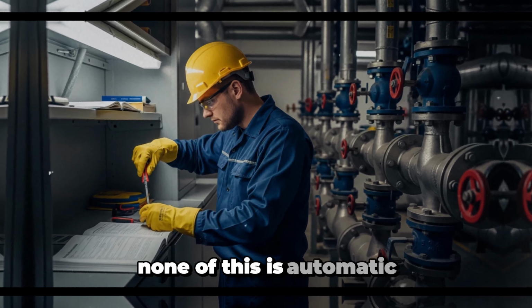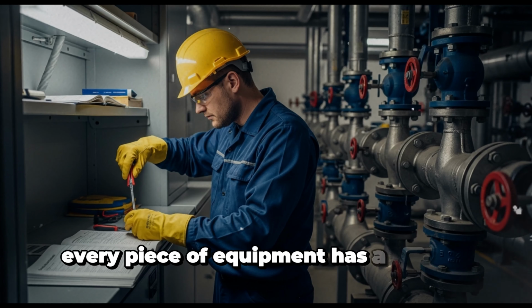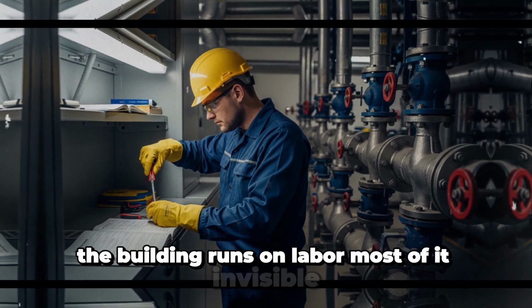None of this is automatic in the sense of requiring no oversight. Every system requires scheduled maintenance. Every piece of equipment has a service life. Every backup needs to be tested. The building runs on labor, most of it invisible.